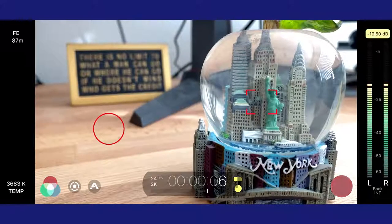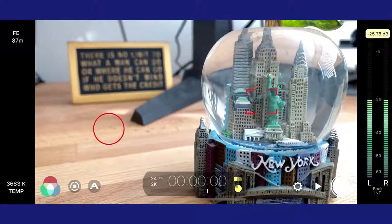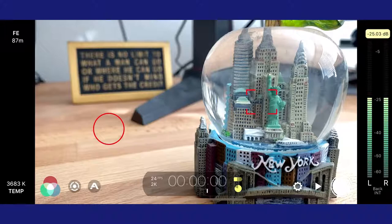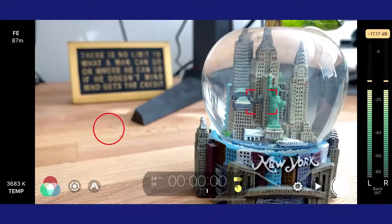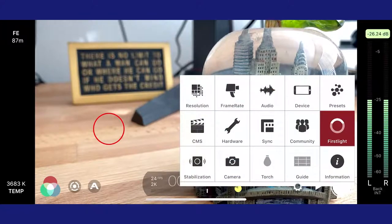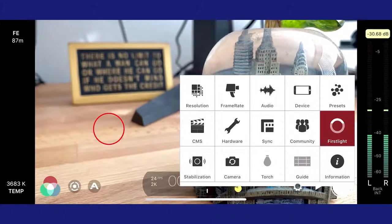Now I can stop it. And depending on the options or settings that I set the app to, in this case, my recorded video is going to go straight to my camera roll, but you can actually keep the video in app. You do that by going to your settings. And let's see if I remember how to do this.